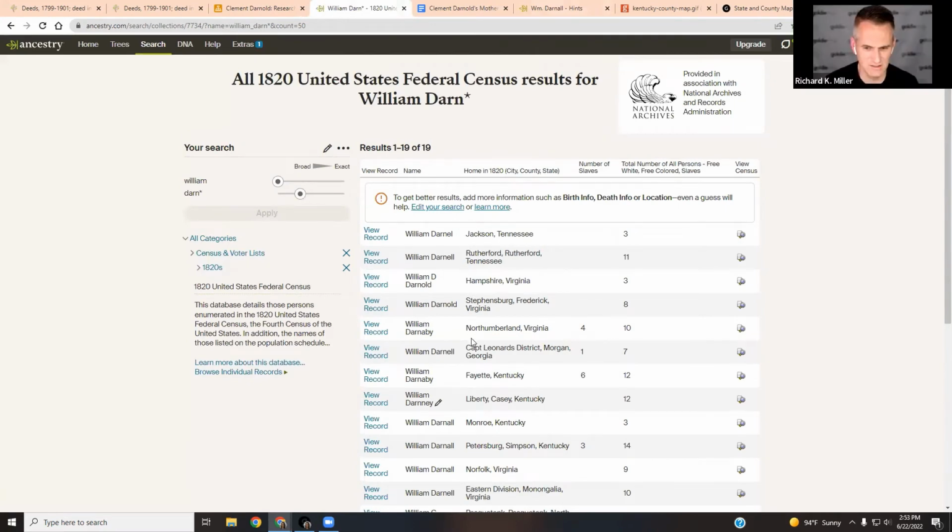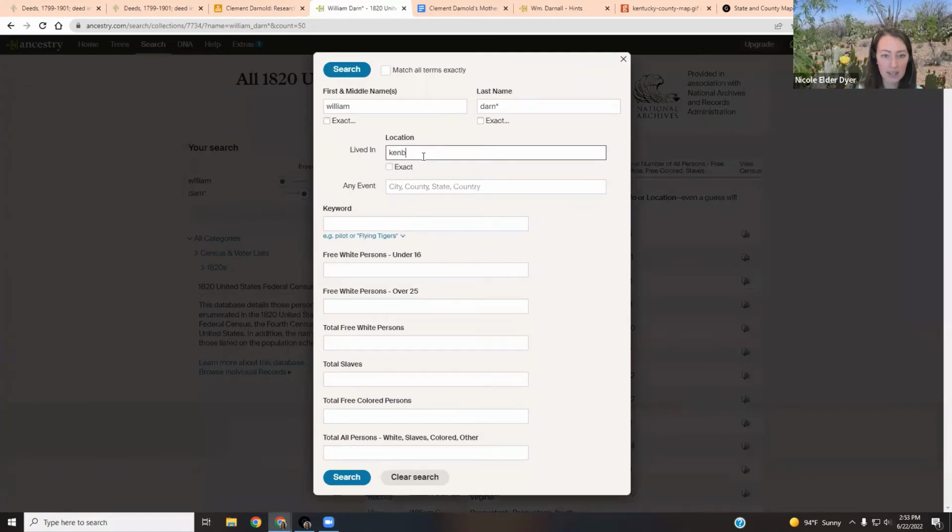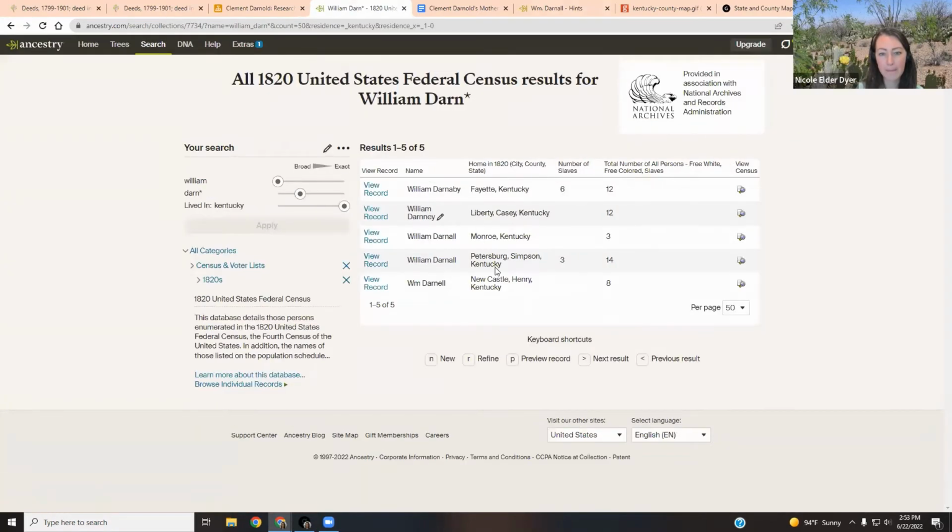19. So maybe. I expected it to be in Kentucky. Let's see if that does it. There it is. So we would have found it eventually. Yep. And a couple of other William Darnells, which is interesting for an uncommon name. That's why it's so important to know exactly what county you're starting in with Clement. If you went to these other counties, you'd be going totally down the wrong path. It would just have been a lot of extra work to figure out the right one.